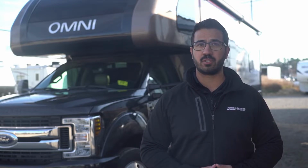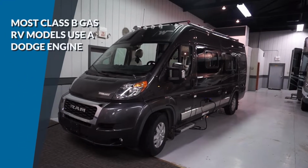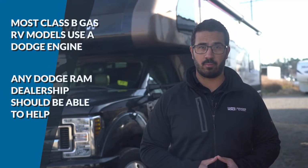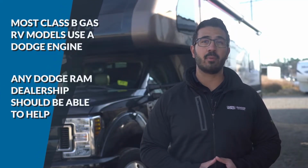Again, though, great engine, but there's a higher level of comfort if your planned travels take you closer to major cities. Are there gas Class Bs? Of course. The gas models have become more popular recently. Most of these will have the Dodge Ram ProMaster engine, and any Dodge Ram dealership should be able to help. Using the Grand Tetons as an example, the nearest spot is right there in Jackson.